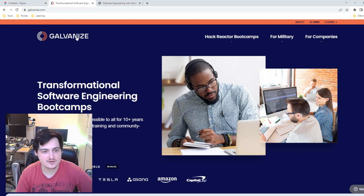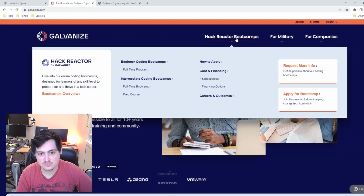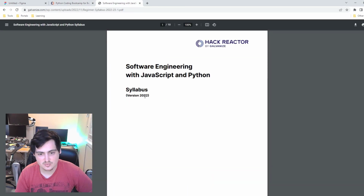This is the Galvanize website, it's thegalvanize.com. You can check that out. They have a lot of different information here. Under Hack Reactor Bootcamps, they have a couple different options. I've chosen the Beginner Coding Bootcamps full-time program. Okay, there's the curriculum. So they have a little list here, and then you can download their syllabus. So let's jump into that.